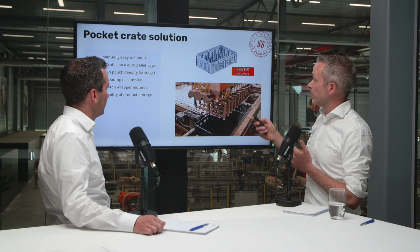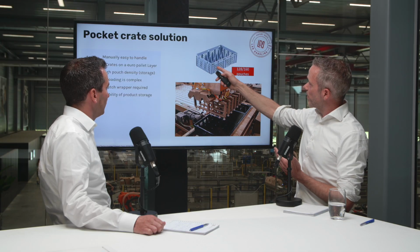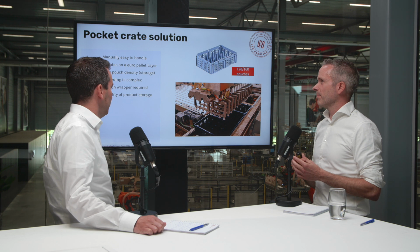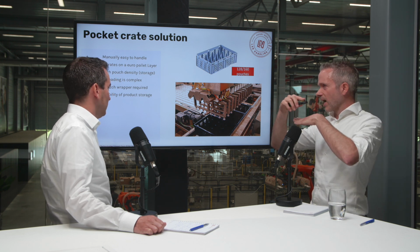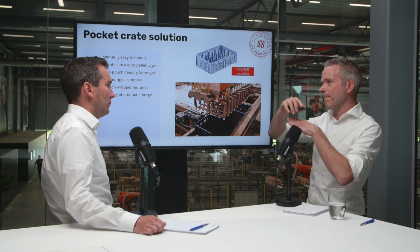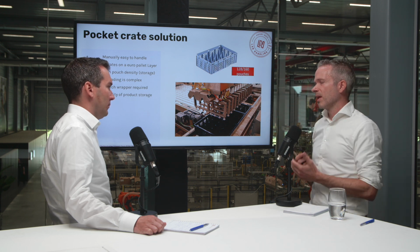Although, what you need to keep in mind when you're talking about crates with pockets is when you stack these pouches in these pockets, they're not 100% flat. They're a little bit like a triangle. So you mean gusset pouches? Gusset pouches, for example, they're not really flat. So we can flatten them, but still there might be a little bit of an incline. So when you are stacking these pouches in these crates, they might build up a little under an angle. And that's something which you need to consider.